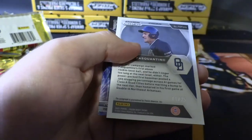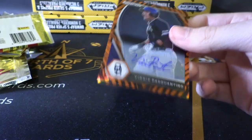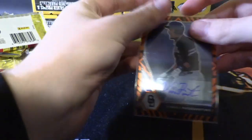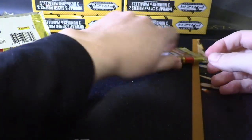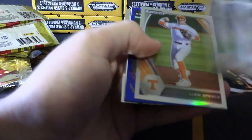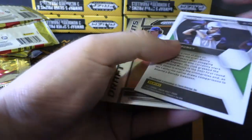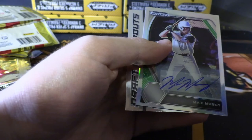Colin Burns. Here's an auto of Vinny Pasquantino, numbered out of 25. Liam Spence, Ethan Wilson, autograph of Max Muncy.